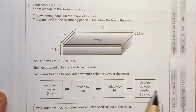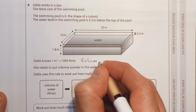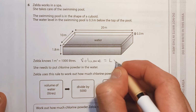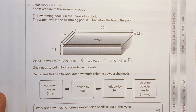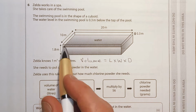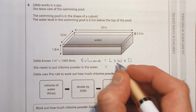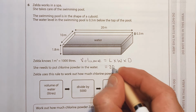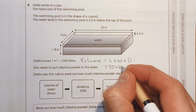Right. Well, to use this formula, we need to know the volume of water. And the volume is the length times the width times the depth or the height. Okay, basically the 3 different dimensions of the cuboid. Right, well, the length, well, that's going to be this length here, so it's going to be 20 metres. The width is going to be this direction here, it's 10.